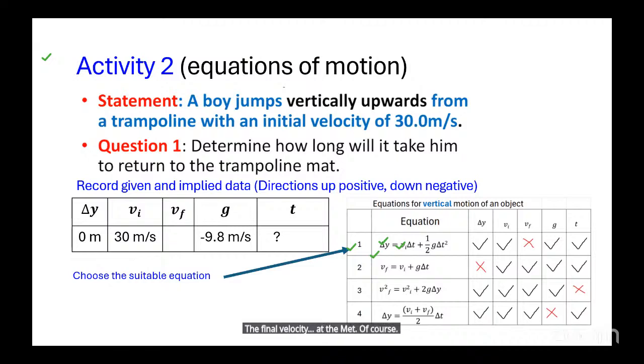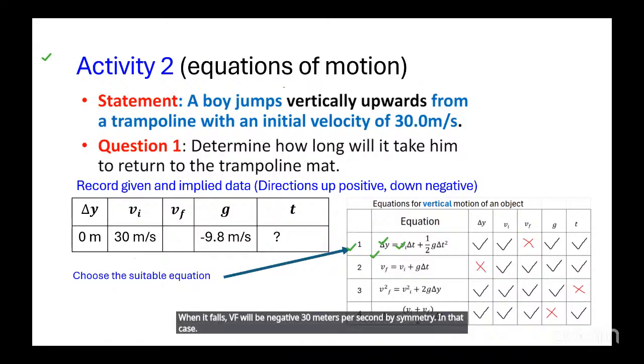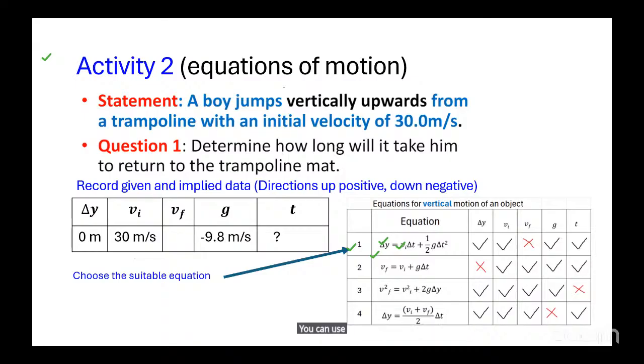Of course, by symmetry, if VI is 30 meters per second on the mat, when it falls, VF will be negative 30 meters per second by symmetry. In that case, yes, we can use number 2. You can use number 2, where your VF will be negative 30 meters per second. Isn't it this thing goes up and then it stops and it comes down? The time to go up is the same as the time to come down. The velocity with which it started is the same as the velocity with which it will end at the same level. So yes, in that case, number 2 will work, provided VF is negative 30 meters per second by symmetry.